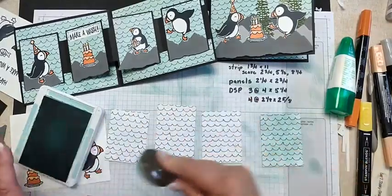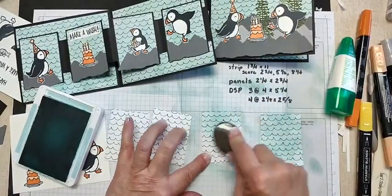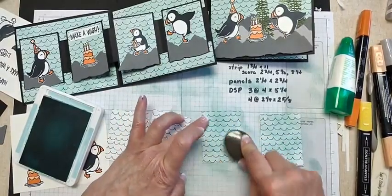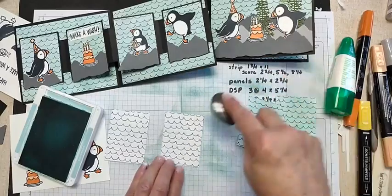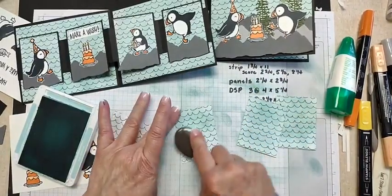Love the blending brushes. I'm not sure they're available right now. The last time I looked, they were still on back order. But they'll be back in sometime, and you're going to love them if you don't already have them.